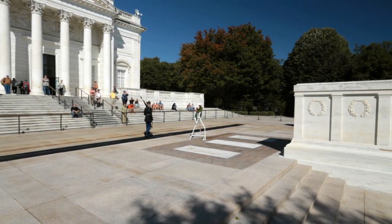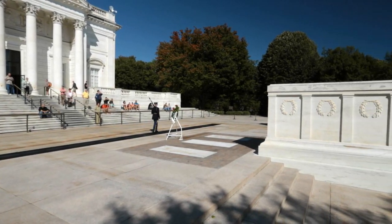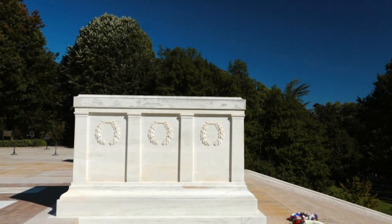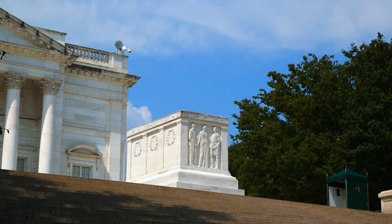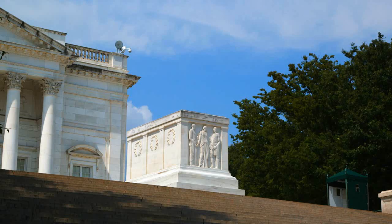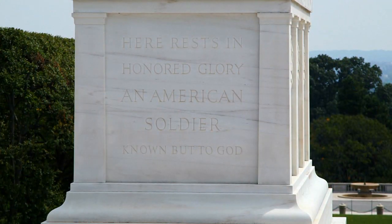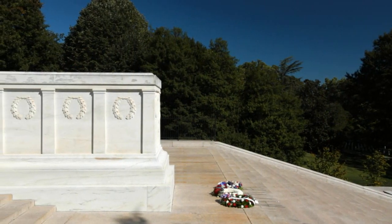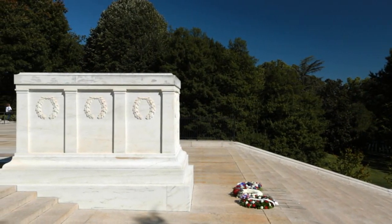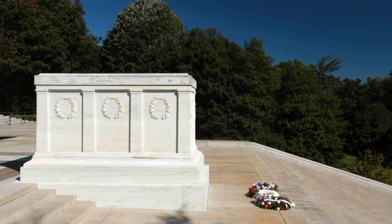Eventually, Congress approved a permanent monument to mark the Tomb of the Unknown Soldier. A design competition was held, and the winning design was by Lorimer Rich. A 56-ton marble block was quarried in Yule, Colorado. The block was inscribed with the words, "Here rests in honored glory, an American soldier known but to God." The marble sarcophagus was placed in 1931 over the grave of the World War I unknown soldier.